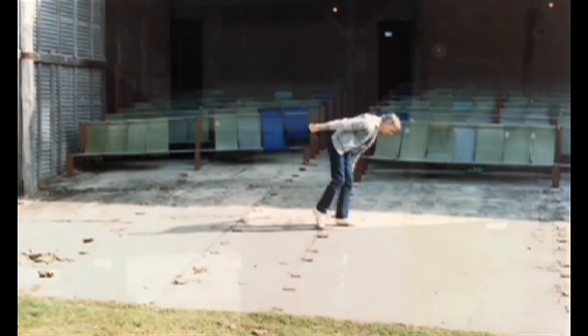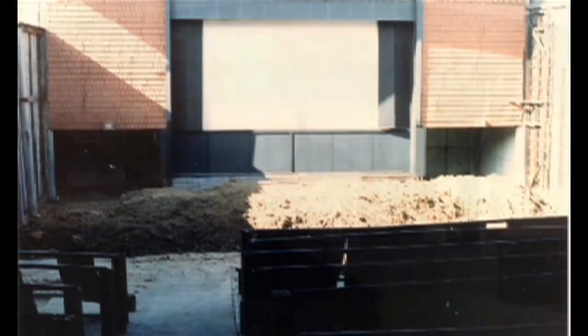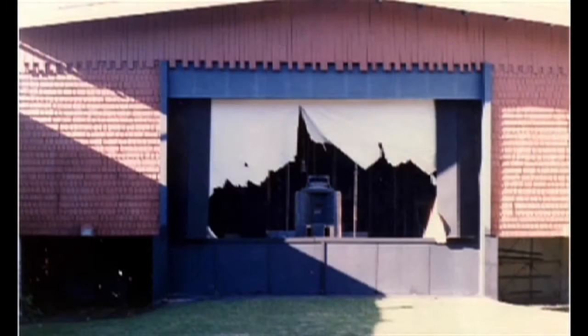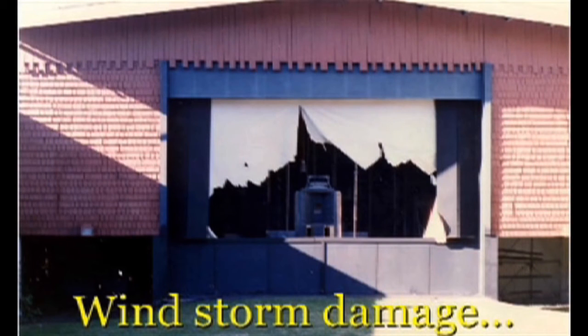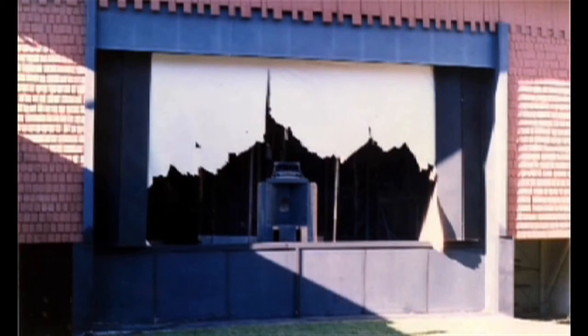But couldn't this have happened till after the holidays? And shouldn't we have been even consulted? With a theatre like this, you're open to all sorts of mercies. And the weather shield offered little protection in the windstorm that did this.